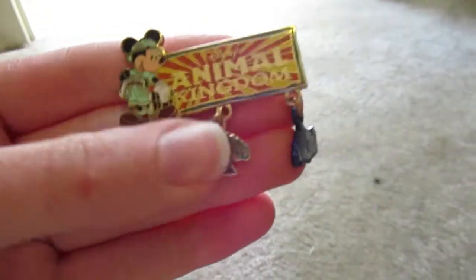And finally, the last one, May 23rd, is Turtle Day. So, your favorite turtle-inspired pin? I don't have any turtle pins, so what do you do if you don't have any turtle pins? Well, you go with the one place on property that you're most likely to see turtles. Animal Kingdom. So this pin is also an older pin.